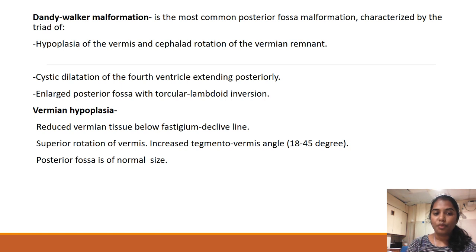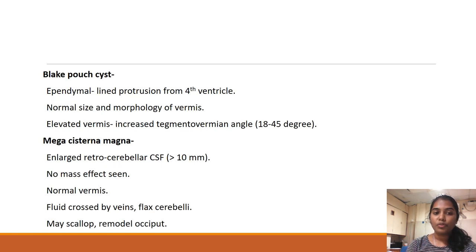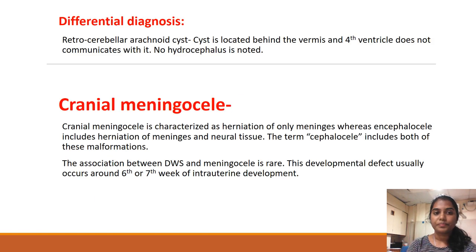Posterior fossa is of normal size. Blake's pouch cyst: ependymal line protrusion from fourth ventricle, normal size and morphology of vermis, elevated vermis, increased tegmento-vermian angle. Mega cisterna magna: enlarged retrocerebellar CSF more than 10 mm, no mass effect seen, normal vermis, fluid crossed by veins and falx cerebelli, may scallop and remodel occiput.